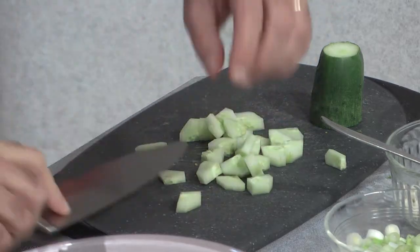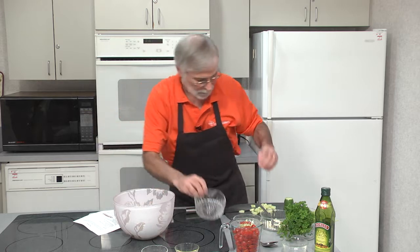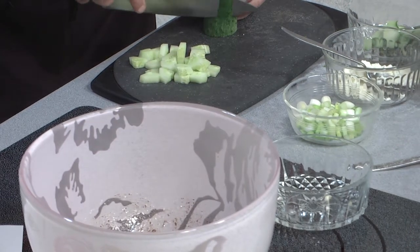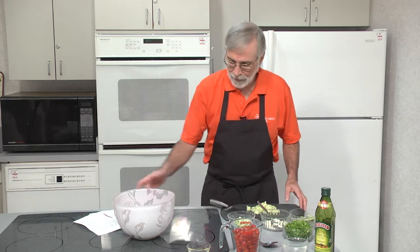Okay, so I've already chopped some of these cucumbers up. I'm going to toss them in there. And then these are going to go in the pot in just a minute. I'm going to do this other cucumber right here, the rest of this other cucumber. Okay, we've got that cucumber ready.